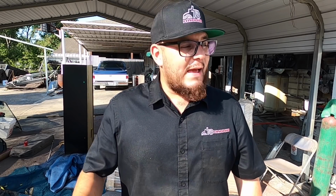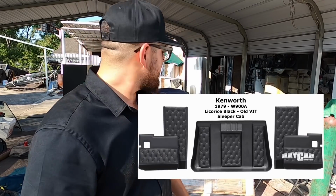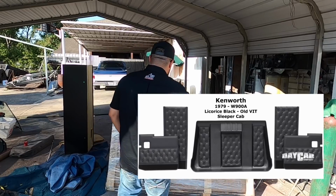So a package came in today from Daycab Company, and that means that the interior panels for my dad's truck are here finally. As you guys saw in one of the previous videos, I got the mega cab extension from Daycab Company, and let's go ahead and open this up and let's see what the interior panels look like. And you can also order this for any of your Kenworth or Peterbilt trucks. Let's check it out.